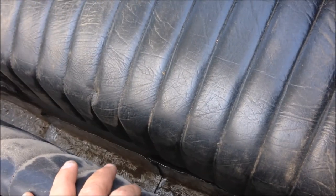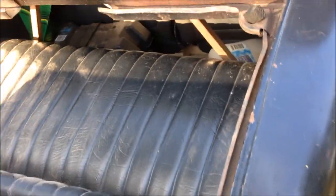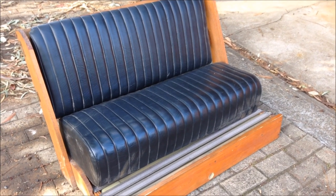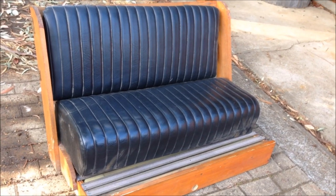I don't know if I'll do it before Gulgong because those seats I've got in there now are fantastic. They just don't look the part compared to what this would look like. Anyway, let's get on with the shockies. Tell you what, it wouldn't be a whole lot of effort to make that seat frame fit that new seat. Might have a crack, I don't know.